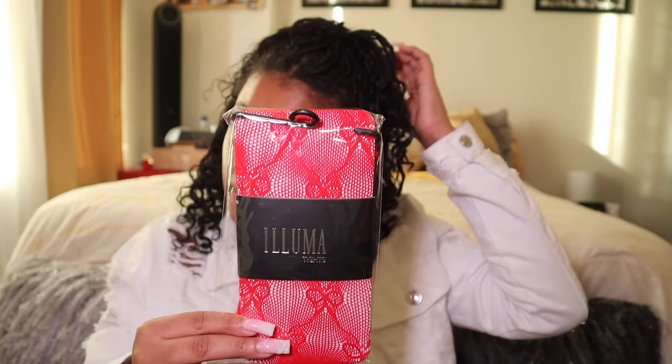I was like, when else am I going to get red tights? And I know for a fact winter tights fit me. Sometimes it's kind of hard for me to find stockings that actually fit me because they're too tight in the thigh area or they don't come all the way up, but I know winter tights fit me.